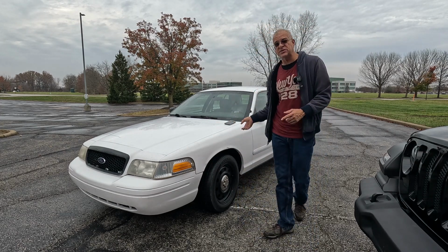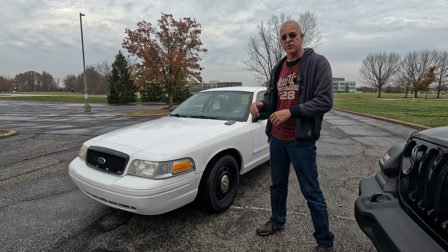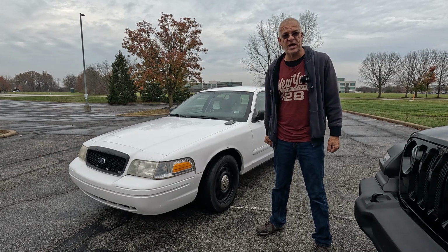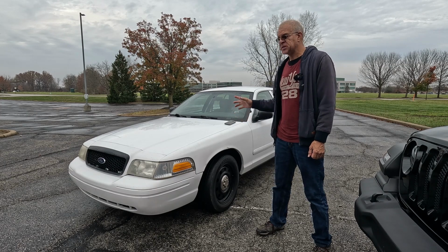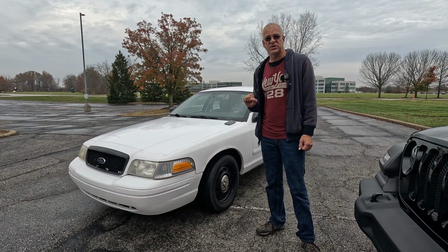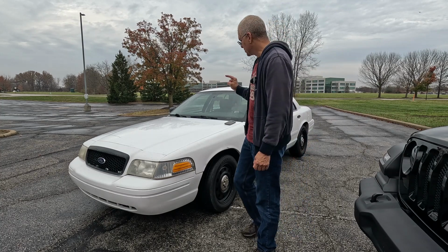This is a 2008 Ford Crown Victoria. We bought it at the Kessler Schaefer auto auction. There's actually a video of that. We bought two Crown Vics that are pretty much similar. This one was just cheaper and it fits our budget that we have when we sold our van.